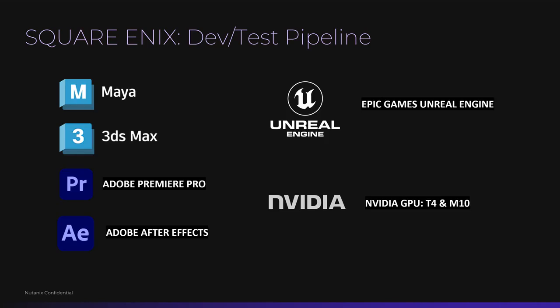In fact, they actually told us a lot of these applications, whether it's from Autodesk, whether it's from Adobe, Unreal Engine, even NVIDIA, worked perfectly fine. In fact, they were faster than their existing infrastructure, compute, storage, etc.